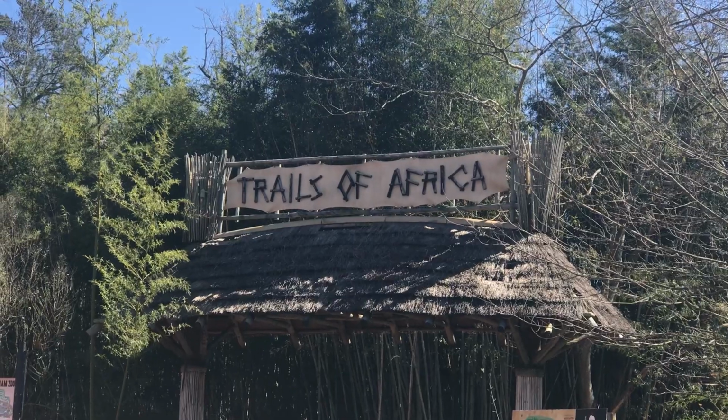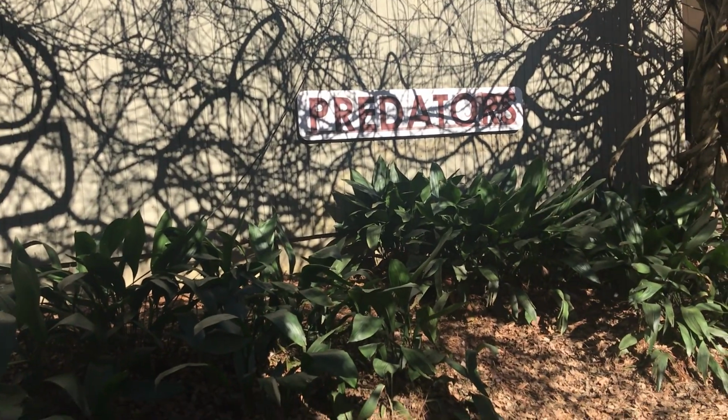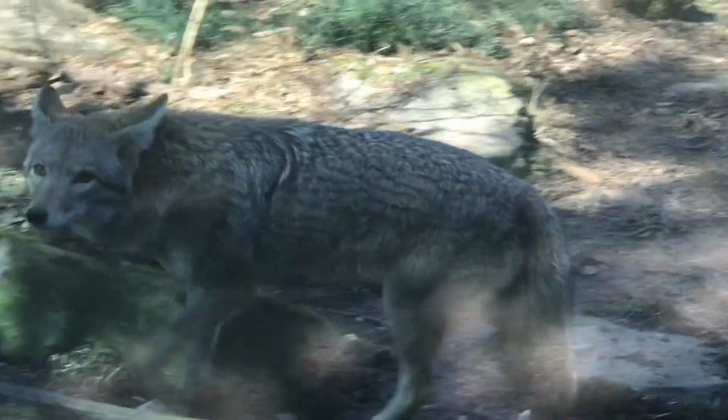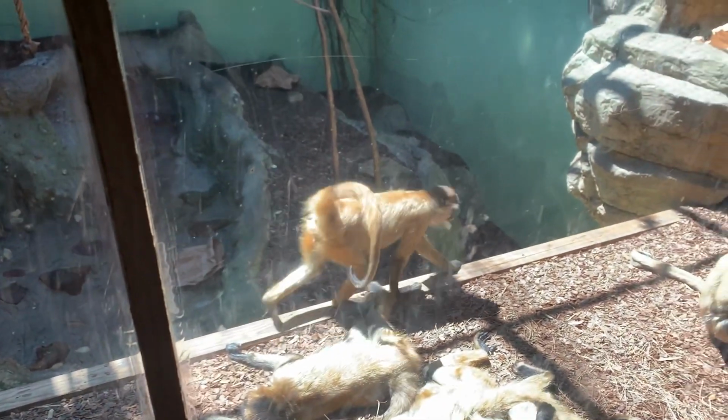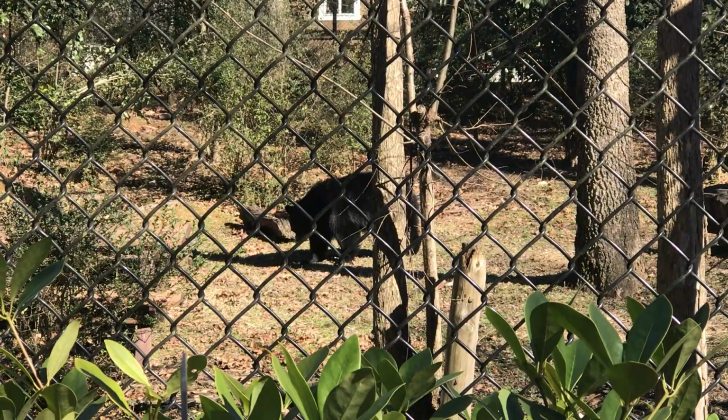And that concludes our tour of Trails of Africa. Upon leaving this section, you could either tour the nearby Predator building, soon to be Asian Passage. Or you can backtrack past the elephants to visit primates and South American residents.